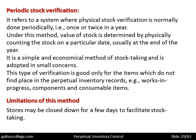Now, the limitations of the method. Well, the stores may be closed down for a few days to facilitate stock taking. If it's a periodic stock check, it may be that the stores have to close for a few days to check it. It depends on the extent of the stock take.